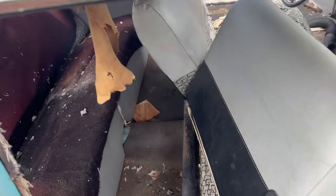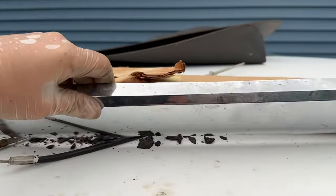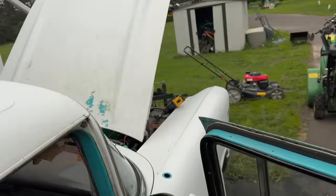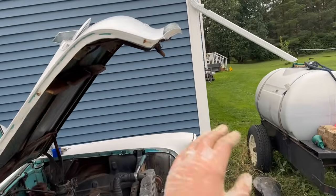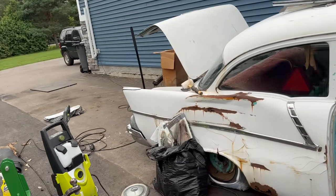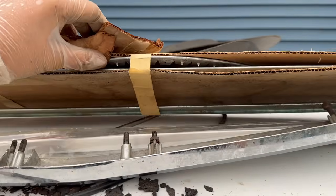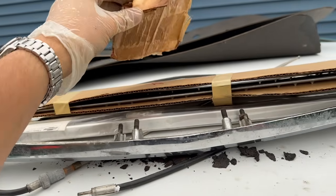Well, I've been clearing out the back seat, and there was a box, and that is the piece of trim that is broken on the front of the hood. So that's a replacement for this right there. And there's this other trim in there too, and there was also a brand new carpet set. So actually a lot of good parts, some brand new door sills, scuff plates, lots of good stuff.